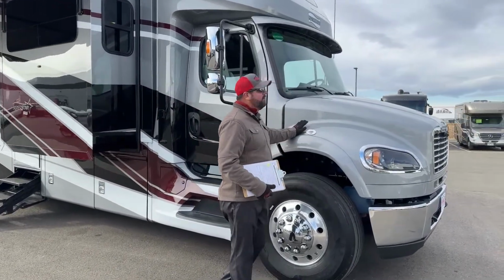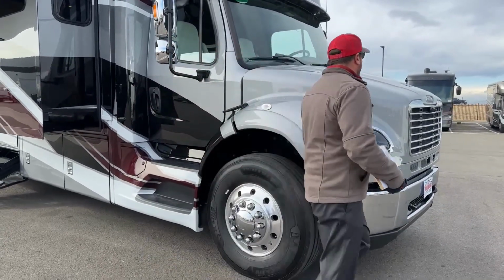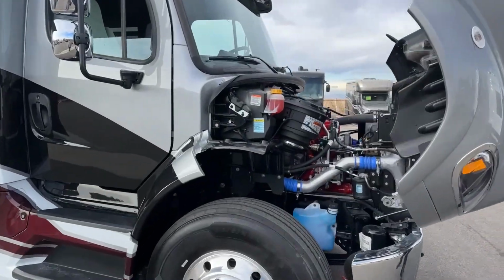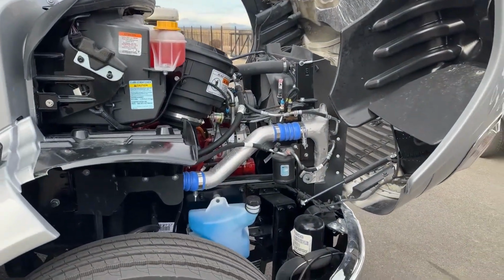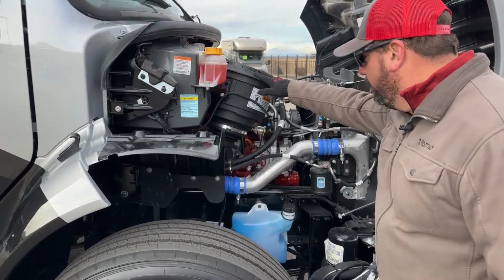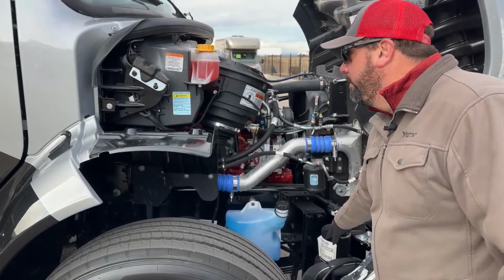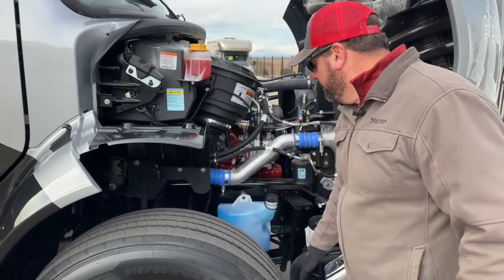Being a Super C motorhome, the M2106 has the 8.9 liter, 360 horsepower Cummins diesel engine, 1,150 pound-feet of torque. And as you can see, when you have a front engine, you have quick, easier access to things like your air filter, the windshield wiper fluid reservoir, the air dryer, the coolant. Just much easier to get to everything.